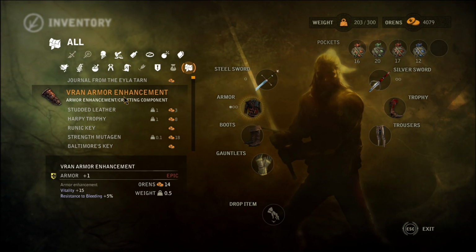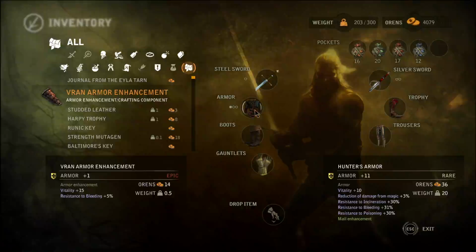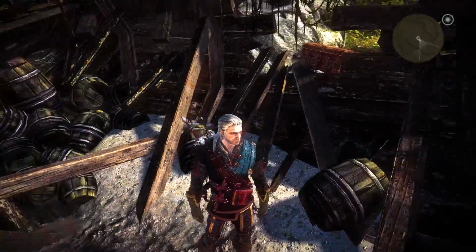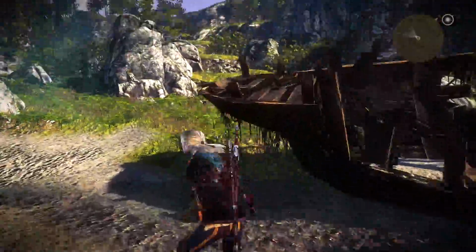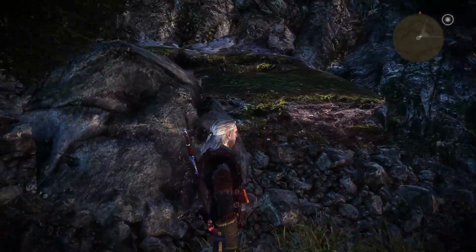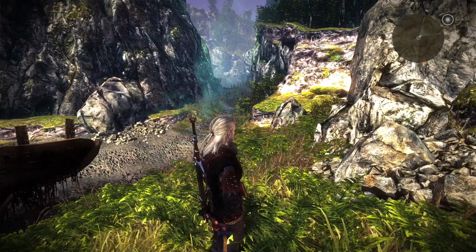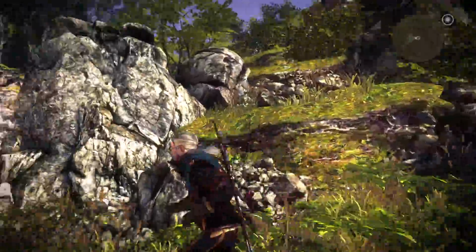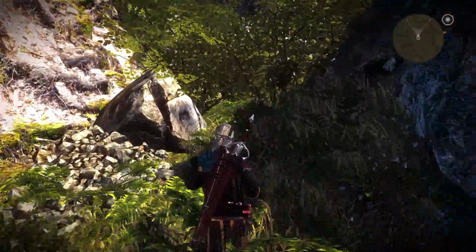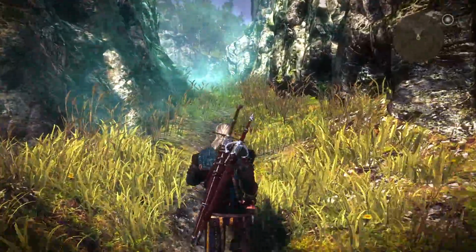Okay. Fran armor enhancement, +1 armor, 15 vitality. Nice. And 5 resist to bleeding. That is pretty good. I like that. But I don't know if I want to place it onto the hunter's armor. Because I might still find something else in the future. Especially when something like that is decently rare. In any case, do we have any more treasure or harpies in the neighborhood? That does not look good. That looks like the curse. That also means that I don't think I want to go in that direction. Is it going to stop me?